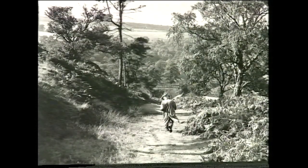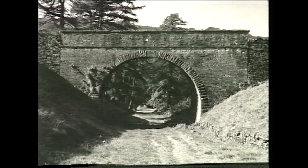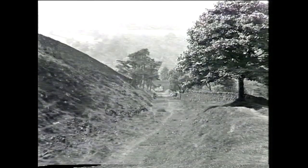The lower incline rose on a gradient of 1 in 7 over a distance of 450 yards. The second, a little less steeply, at 1 in 7½ over 660 yards. By 1857, they'd been combined to save an estimated £600 a year.